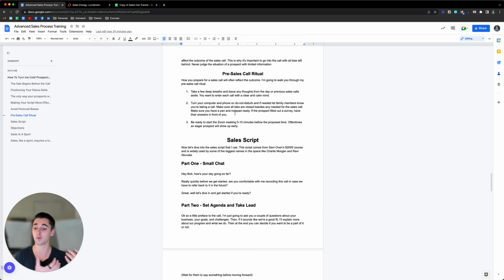And then, if you have roommates or family members, just let them know, maybe put a little doorknob thing that says in a sales call so they know not to knock on the door or talk really loud, because all these things are going to subconsciously distract you and just decrease your overall performance on the call, okay?